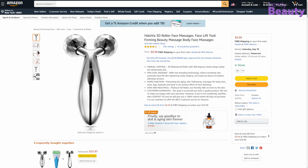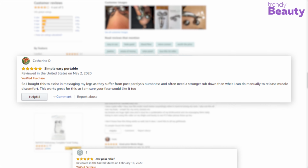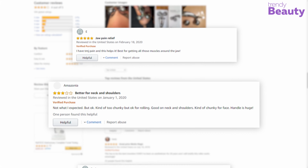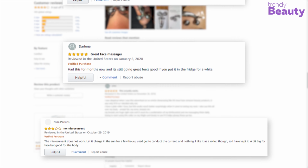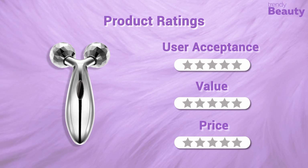It has earned a huge number of reviews and ratings on Amazon. According to the reviews, it's a great body massaging tool and is approved by estheticians, although some users complain that the roller breaks very easily. It's time to rate this toning device.